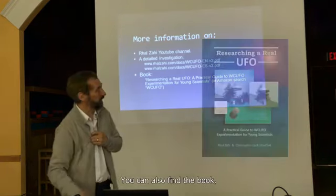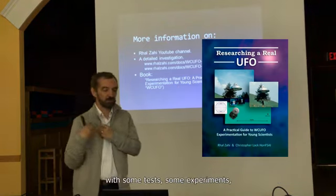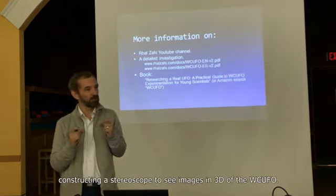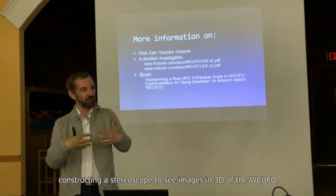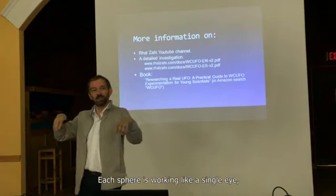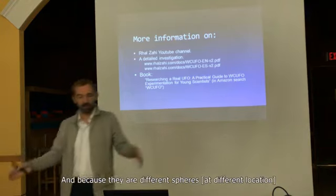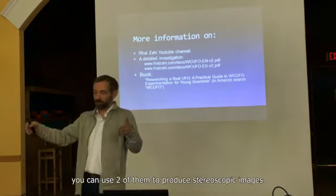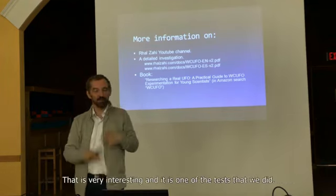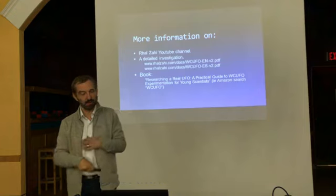Or you can also find the book that we published for young scientists, with some tests and experiments they can do, for example constructing a stereoscope to see images in 3D from the Wellington UFO. That's very interesting because the Wellington UFO has different spheres, and each sphere works like a single eye looking at something. In the reflection you see something, and because there are different spheres, you can use two of them to produce a stereoscopic image. So you see the shadows of the trees in 3D. That's very interesting and one of the tests that we did. Also image processing and so on. Well, there are a lot of experiments on that.